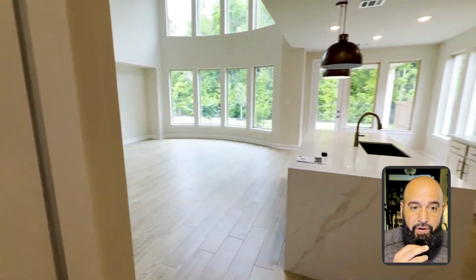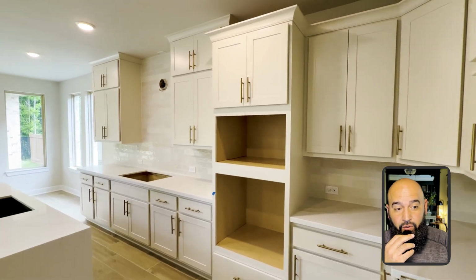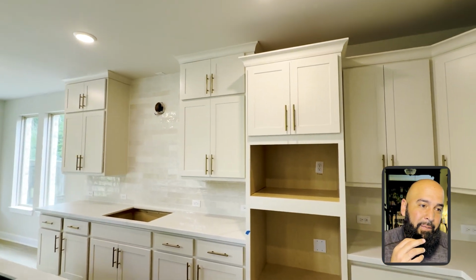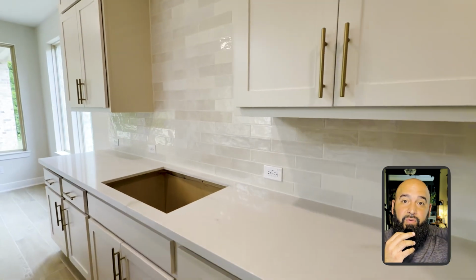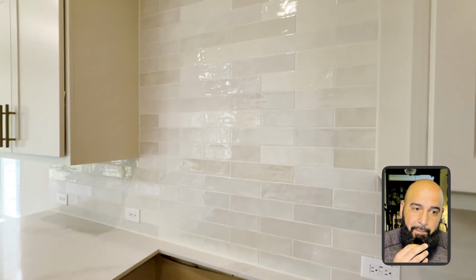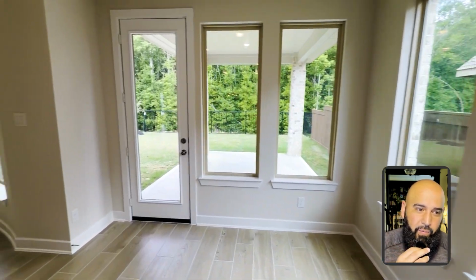And then as we turn around, just kind of want to show you one more look at just how much storage you have. You can see all the under cabinets. They added those 2 overheads above there, so those go all the way up to the ceiling. And then where that hole is in that backsplash up top, that's where your vent would be for your range hood. You can see, just kind of want to show you this little detailed view of that backsplash. You kind of have like the wavy subway or textured subway tile that they went with.